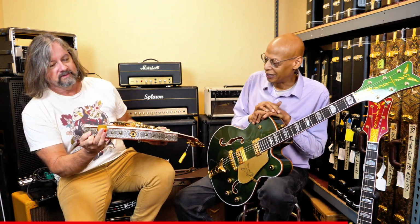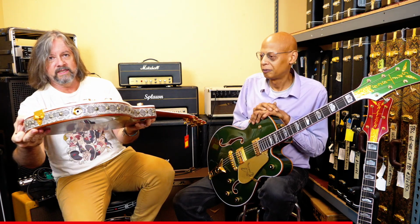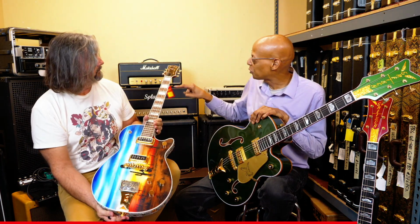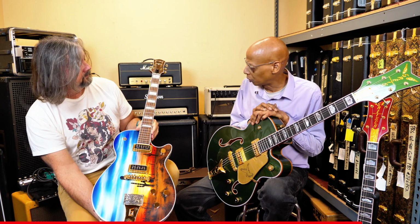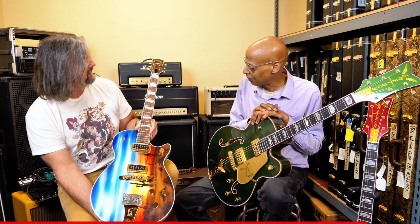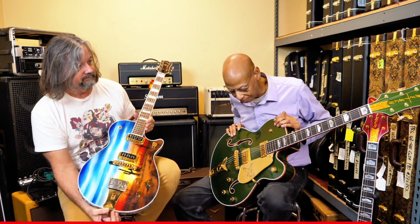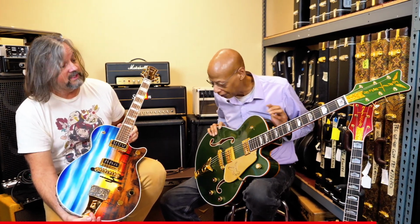Yep. Show them the binding. This is probably some of the most unique binding I've ever seen on a Gretsch. And it's real. Real snakeskin. Yeah, crazy. Excellent inlays too, kind of going back to how the early Roundups' inlays were. They're missing the rifle. There used to be the rifle at the 15th fret, but they've removed that. And what I have is a beautiful Stephen Stearns Masterbuilt 6136.